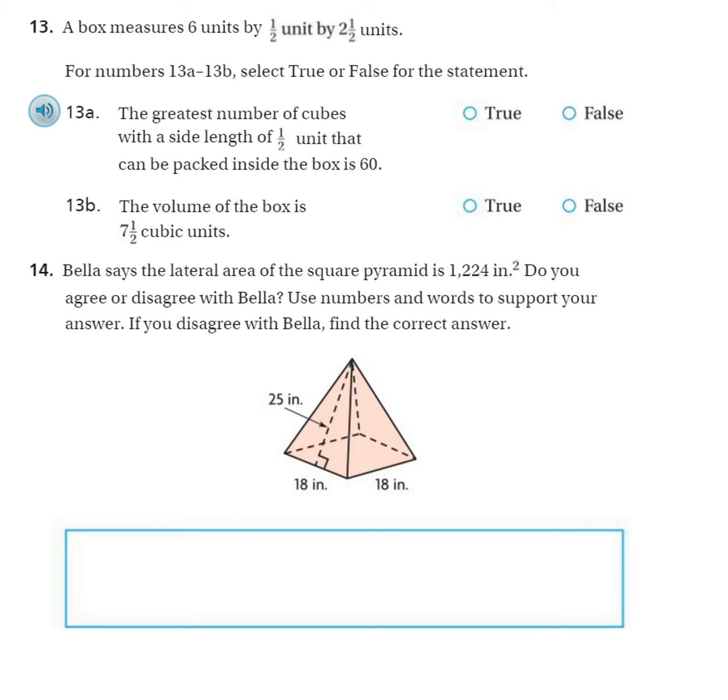All right, now we're on page 469, chapter 11 test review. Let's get right to it. A box measures 6 by 1/2 by 2.5. Select true or false for each statement.